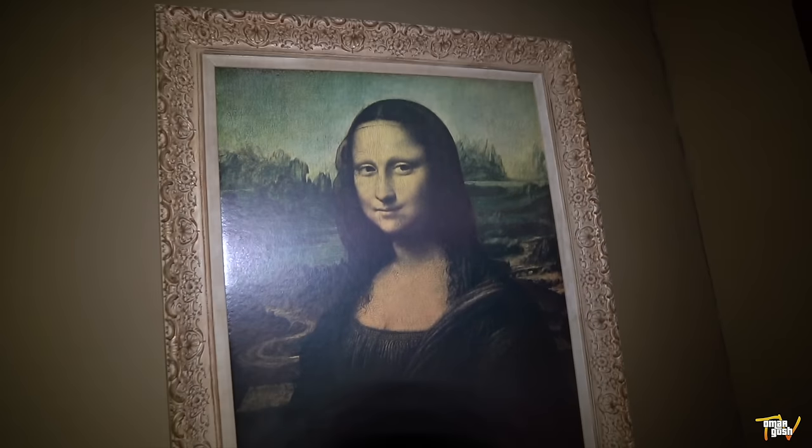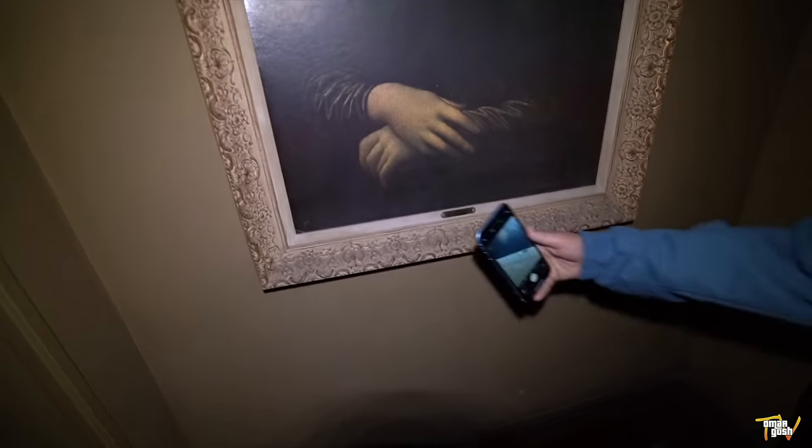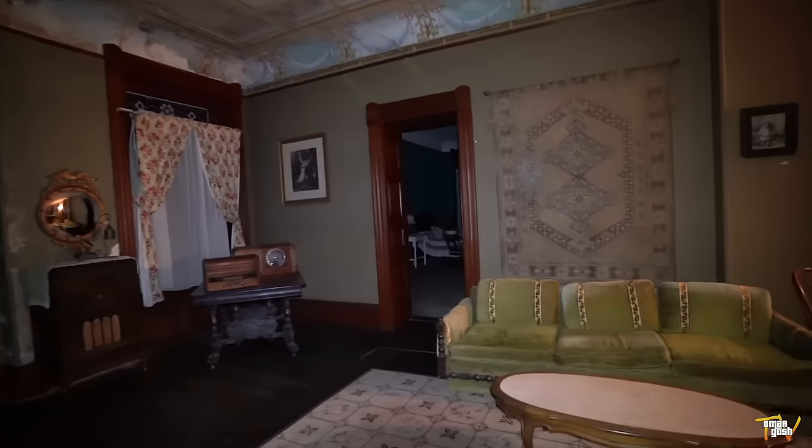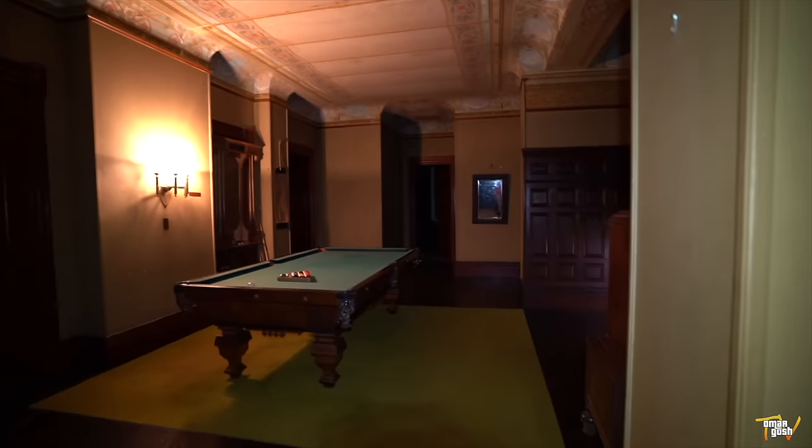Tiffany asked if that was the original Mona Lisa. I was like, it says Da Vinci. Is that a real Da Vinci? I don't know. Nah, that's in a museum somewhere. That's what I thought, but I mean, this place is.